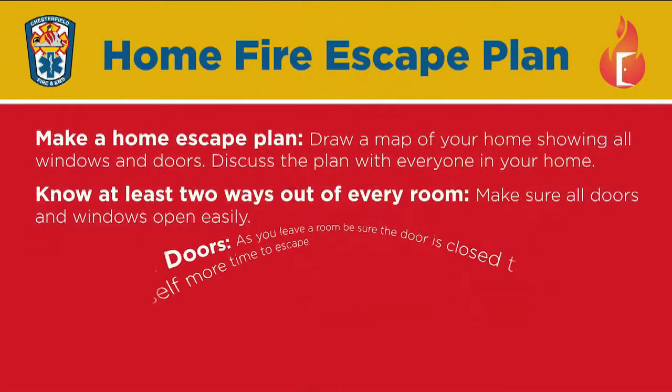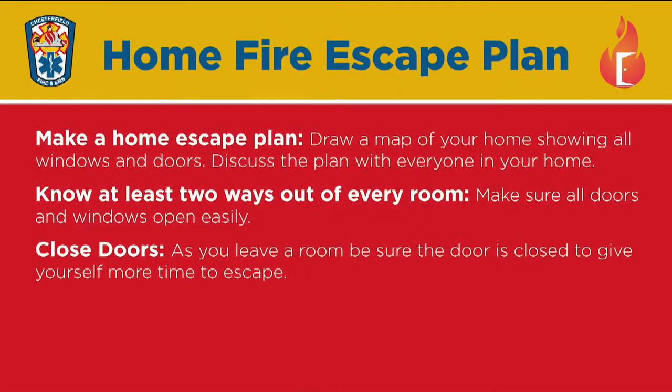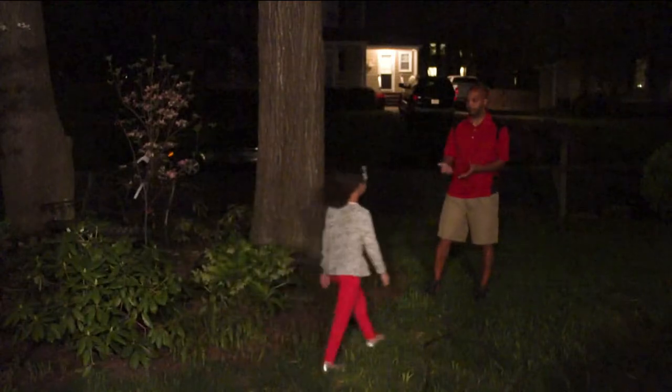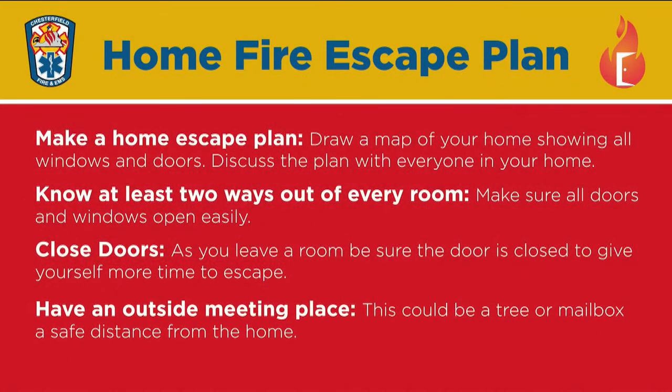It stops the smoke from entering the room, it stops the fire from entering the room, and it gives you a chance to have more time to escape. An outside meeting place is extremely important. When our crews arrive on scene, they want to know how many people are in the home and who is outside and who is not. It will dictate our operations, which we call rescue mode.